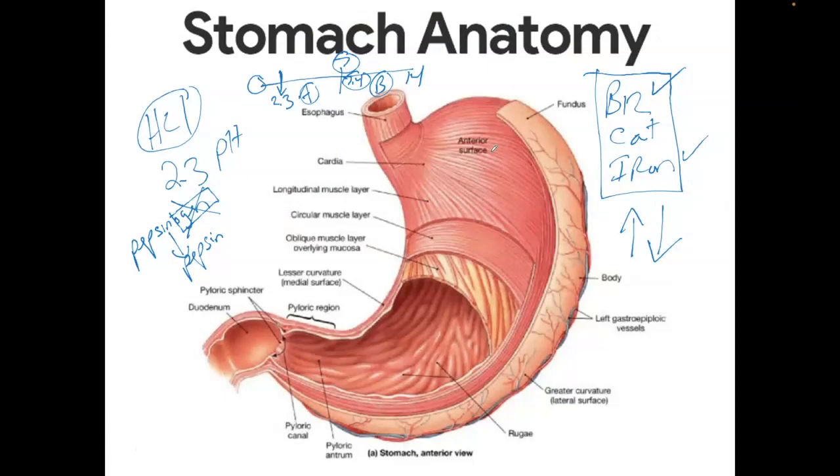Just to recap what we've covered, when we look at the stomach, remember the stomach has hydrochloric acid, which helps to break down protein. How does the hydrochloric acid break down proteins? Well, in the stomach we have pepsinogen, but anything that ends in ogen means it's inactive. So pepsinogen has to be activated and become pepsin. In order to convert pepsinogen into pepsin, the main digestive enzyme that breaks down protein, we need hydrochloric acid.